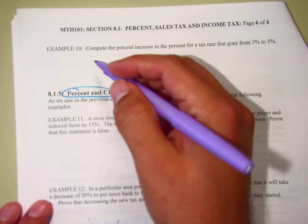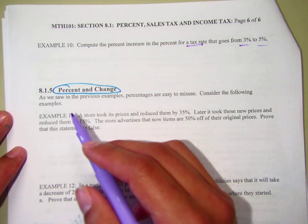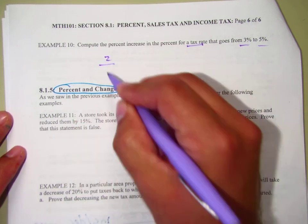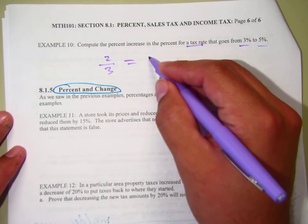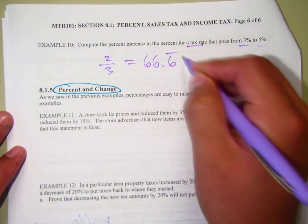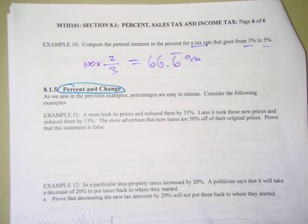We can do this one without a calculator. These are quick, easy points. So let's say we have a tax rate that increases from 3 to 5%. What's the increase? What's the original percentage rate? 3. You should already know what percentage that is, right? It's 0.66 repeating, right? Yeah. So about 66.6%. I guess I should throw the times 100 in there if we're going to be complete with the notes.